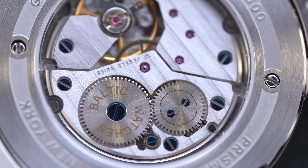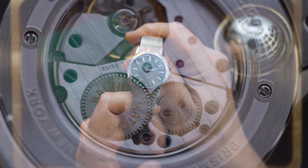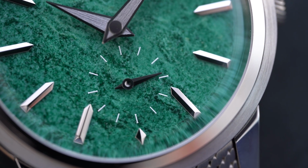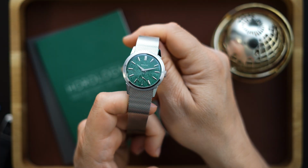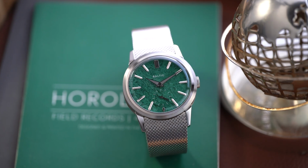Now they are moving slightly up market and they're using higher end movements and they're making even better watches than when they started. Their recent releases of the prismic dials, the stone dials, those are incredible. However, they have offered a bunch of new watches over the past few years and their quality has increased dramatically. They have been making some really awesome watches and I highly recommend checking out Baltic, especially their new titanium diver that came out around a year ago.